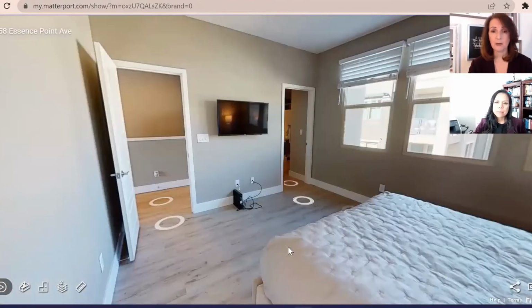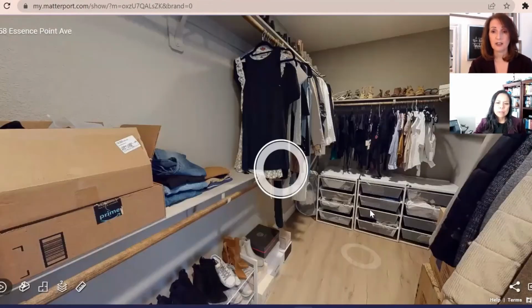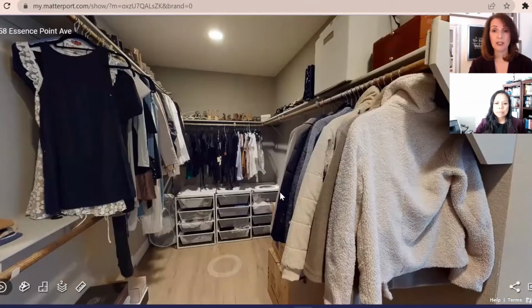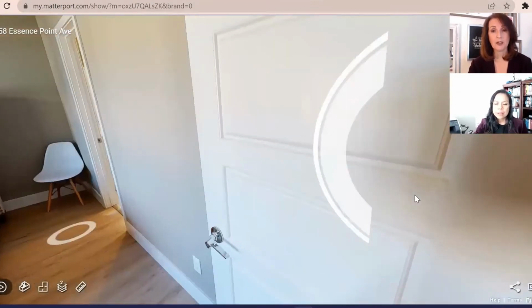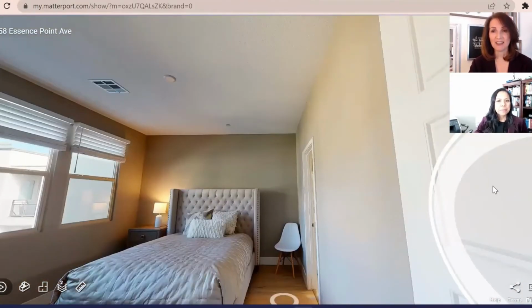And then what I like about this condo unit, it has a walk-in closet. And the walk-in closet is very large, and it's real organized. There's even more room up here for shelving. So you have plenty of storage in this condo unit. All right, so what I'm going to do is I'm going to hand it over to Shelly. She's going to go over the payment.